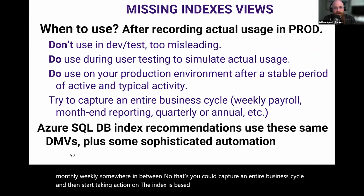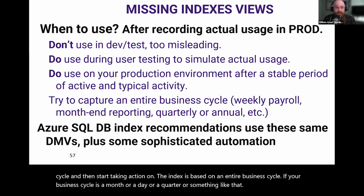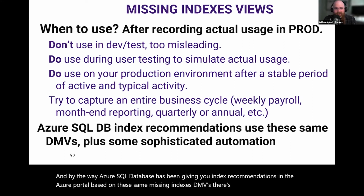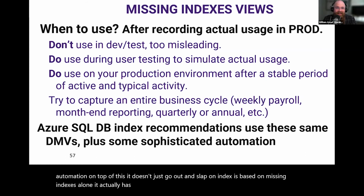entire business cycle. So know if your business cycle is a month or a day or a quarter or something like that. And by the way, Azure SQL Database has been giving you index recommendations in the Azure portal based on these same missing indexes DMVs. There's a sophisticated level of automation on top of this. It doesn't just go out and slap on indexes based on missing indexes alone. It actually has some more logic, and it's quite conservative about when it applies new indexes, but it will do it given a strong enough signal.